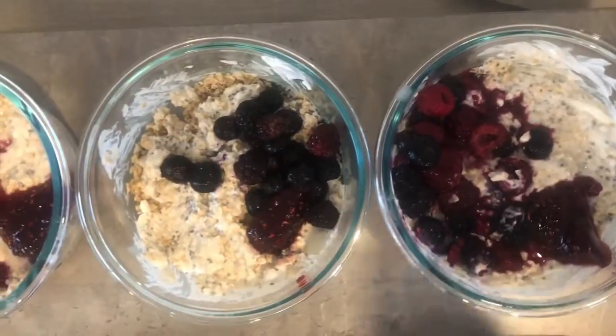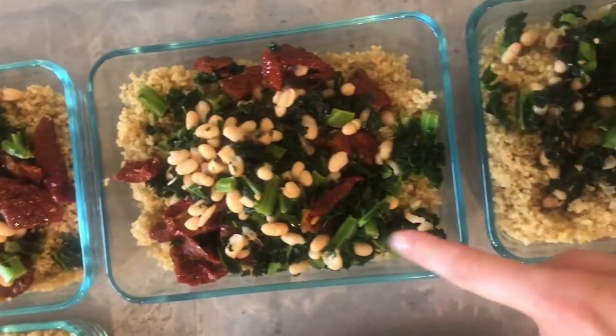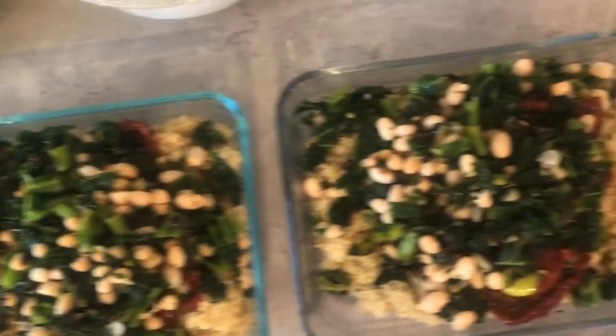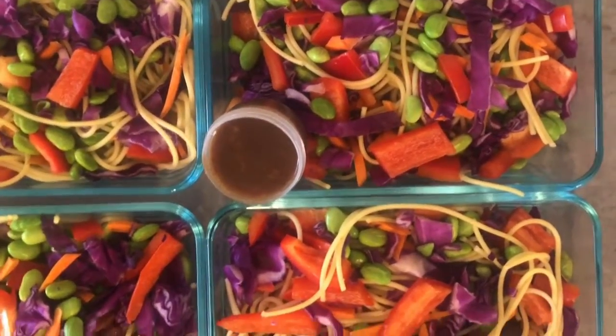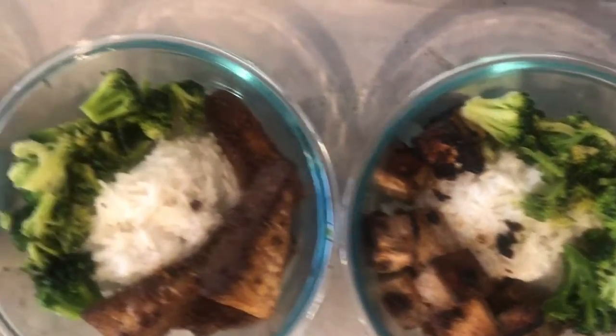This is the completed meal prep. So we have some overnight oats, which are pretty much a staple. Then we have the kale and sun-dried tomato with white bean skillet recipe, and I put that over quinoa. And I have the cold edamame noodle salad, and then the tofu or tempeh rice bowls with broccoli.